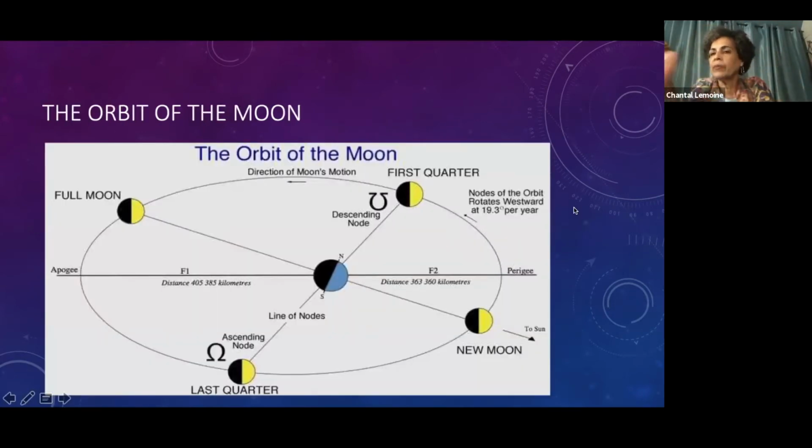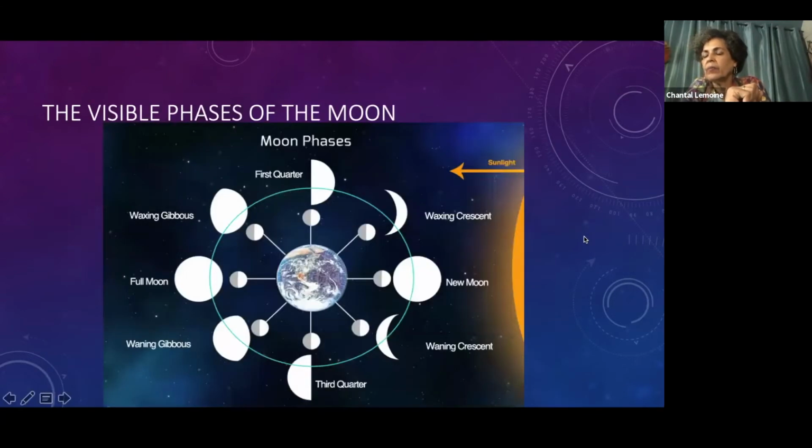And so you can see from the orbit of the moon what you start from a new moon where you don't see the moon at all, and you go through the quarters of the moon to the full moon. What's interesting, I'll take the next slide, please. These are the visible phases of the moon, and that's what we see, but it's really more of an optical illusion than any real physical phenomenon.